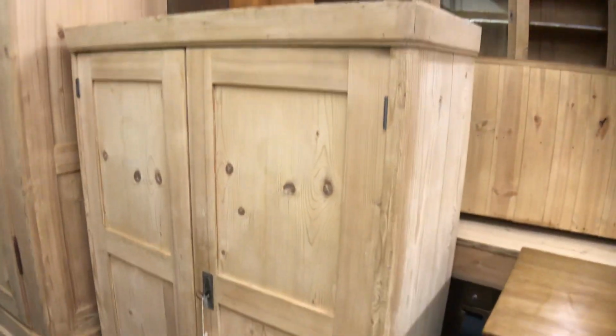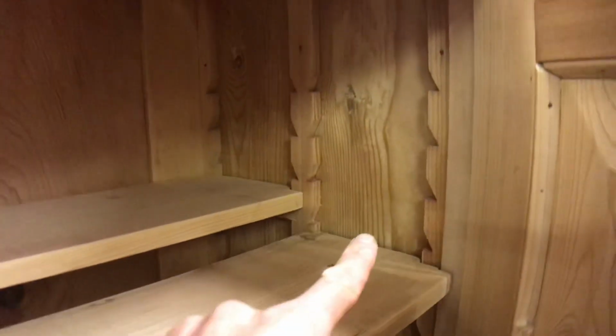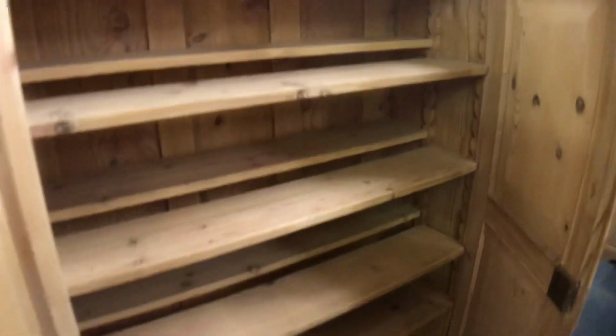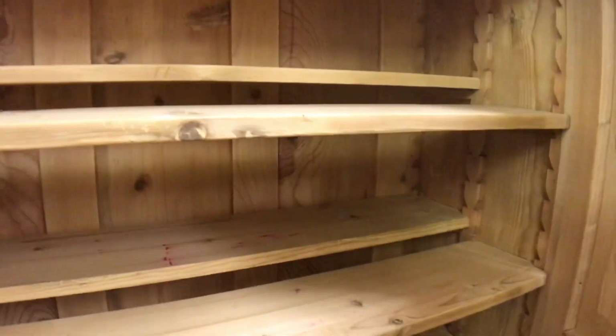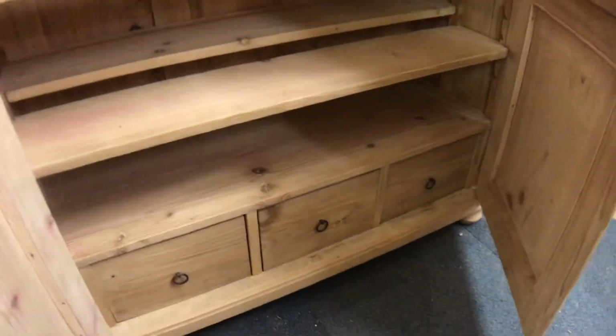Next to that, we've got a nice little cupboard, well, quite a big cupboard actually. And it has very strange adjustable shelves. Well, these can be put on adjusters, but there's two depths of shelves, which is very extraordinary, very odd. So they can be level, if you wanted them level, or I've just staggered them just so you can see. And there's 3 drawers at the bottom as well. So, very interesting old cupboard.